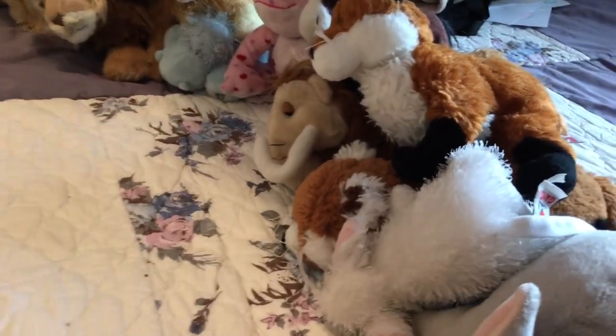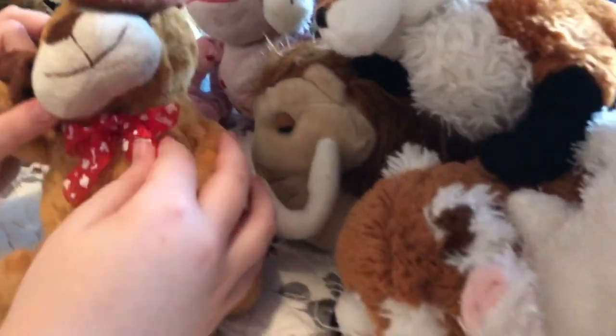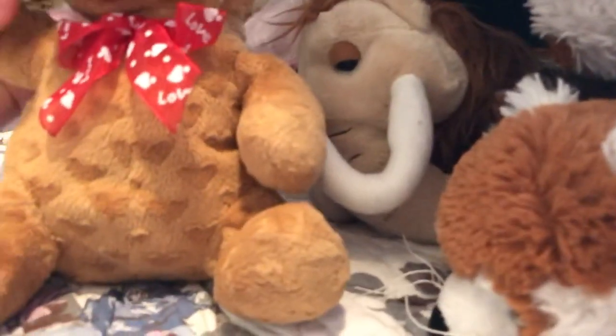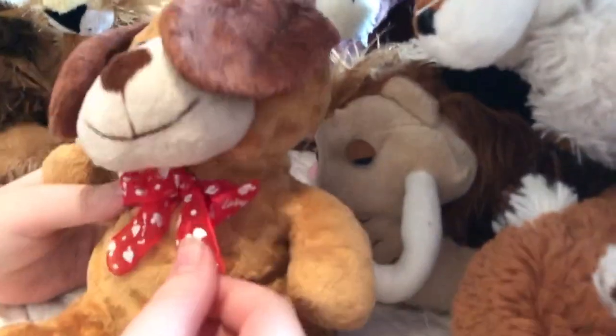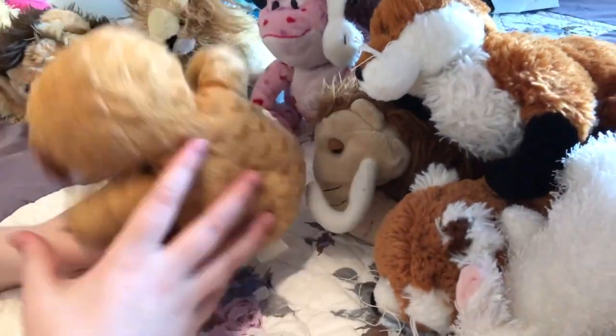Then there's this little dog. He's like a Valentine's Day dog or something like that. Yeah, he's Valentine's Day for sure, because he's got little tiny hearts all over him. You can see the little hearts. And then he has a little ribbon that says love on it. So he's very cute.